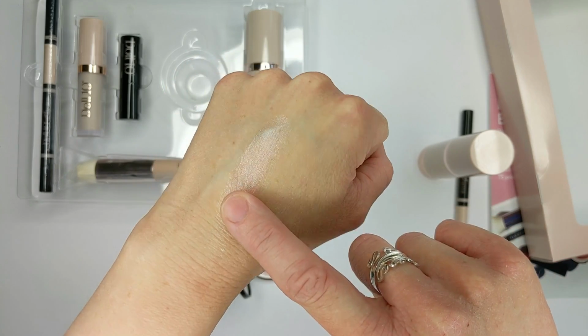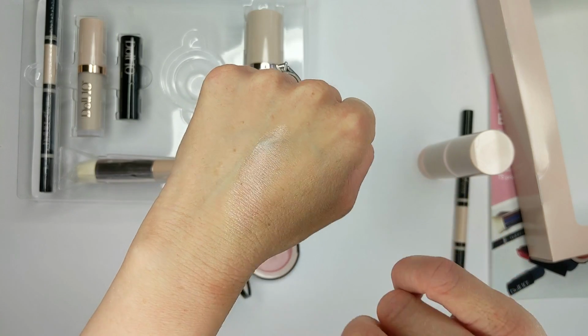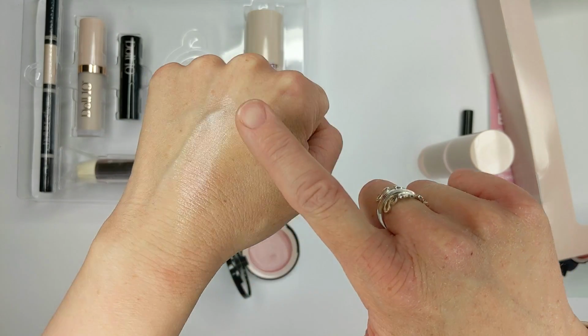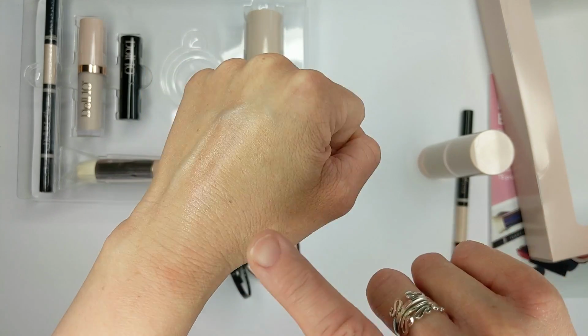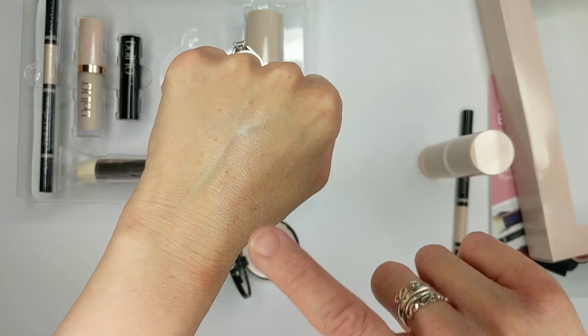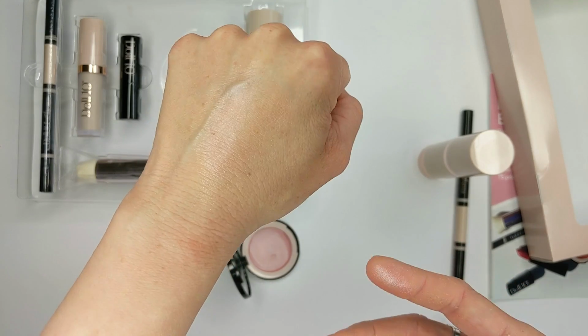And I think this is going to be a nice natural highlight. It's very shiny, but I don't see a ton of glitter particles in it. It's not a chunky highlight. It's just super smooth. Look at the shine on that. That's beautiful. And that's one reason I really like cream highlighters over powder, especially with my dry skin. I feel like they just kind of melt in and look like my skin is glowing from within. It just gives a really beautiful sheen.